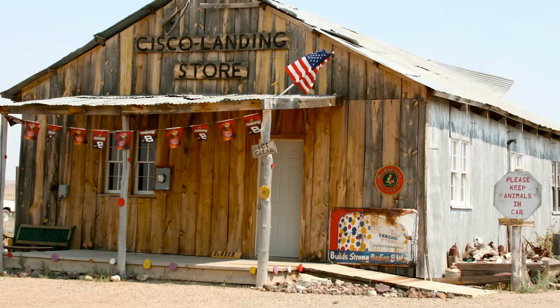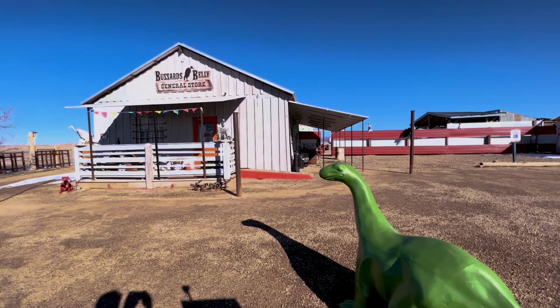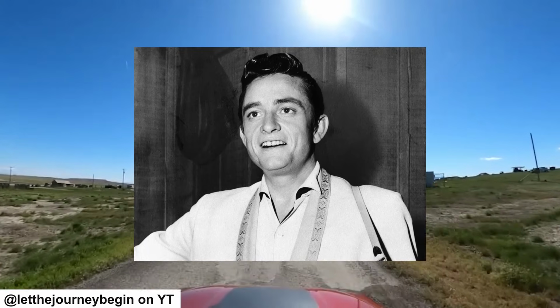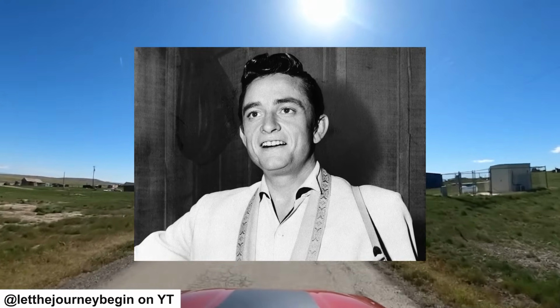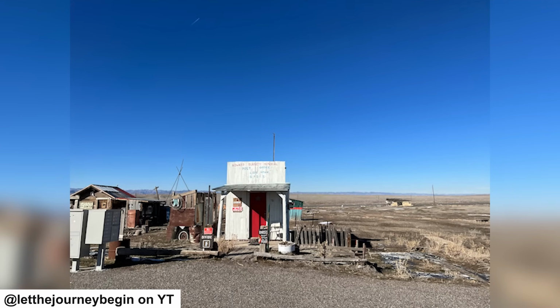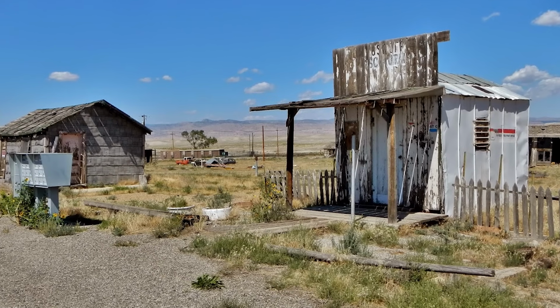Then the construction of Interstate 70 during the 1960s diverted much of the traffic away from the town, and Cisco faded into obscurity. In fact, Johnny Cash wrote a song about the town being bypassed by the interstate called Cisco Clifton's Fillin' Station. The character and his gas station is fictional, but the concept is there. A small town that was once a hub of activity, brought down by the changing times.